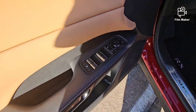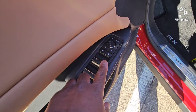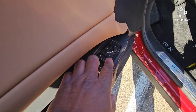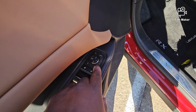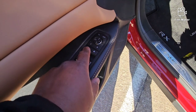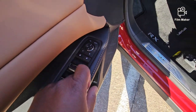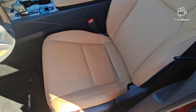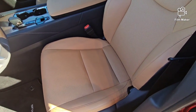It does have full express up and down windows. Got power folding mirrors right here. You have auto, you got your driver side, passenger side, power door locks here. You got your unlock and lock there. You have your 8-way driver seat, and you're going to have 8-way passenger seats on here.